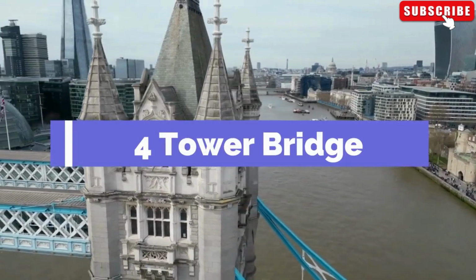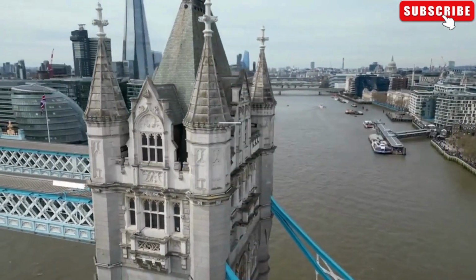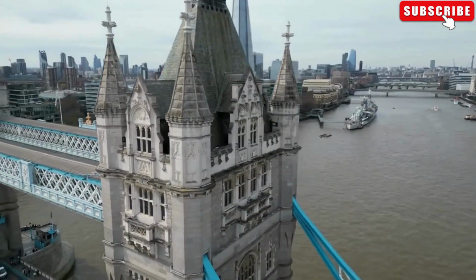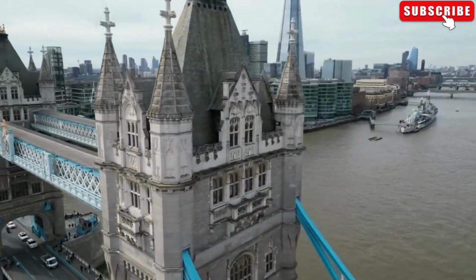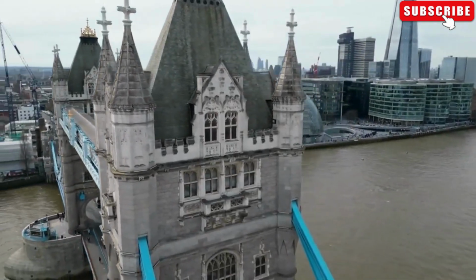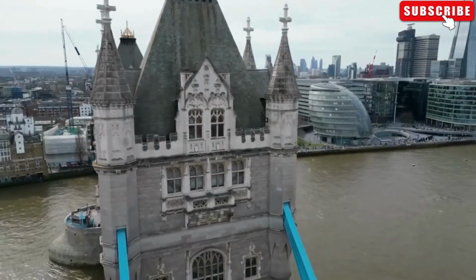Number 4. Tower Bridge. Considered the crown jewel of London tourist attractions, this amazing structure is a must-see if you're in the English capital. Tower Bridge was completed in 1894, at a cost of about £1 million. It is made primarily of Cornish granite and Portland stone.